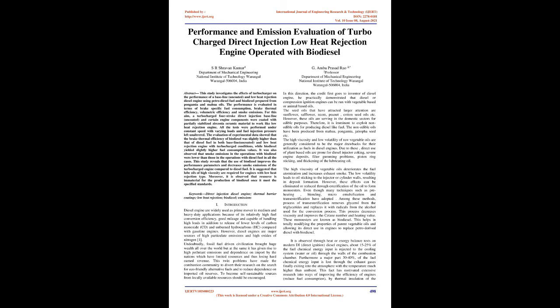Introduction. Diesel engines are widely used as prime mover in medium and heavy-duty applications because of their relatively high fuel conversion efficiency, good mileage, and capability of handling high loads, in addition to release of lower levels of carbon monoxide, CO, and unburned hydrocarbons, HC, compared with gasoline engines. However, diesel engines are major sources of high particulate emissions and high oxides of nitrogen.